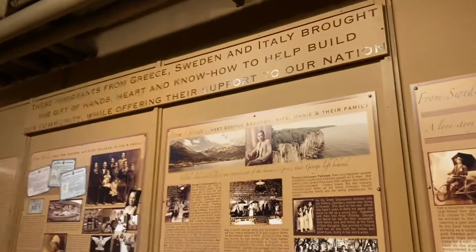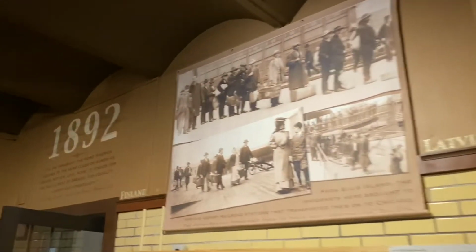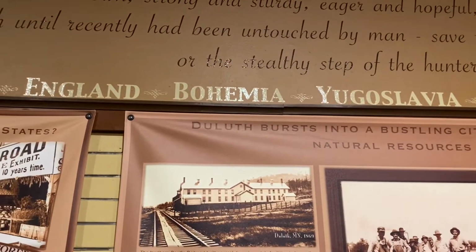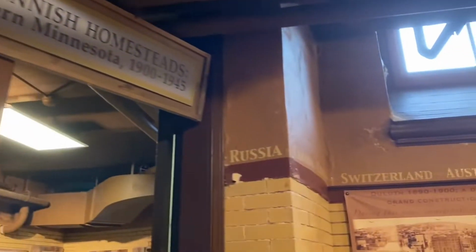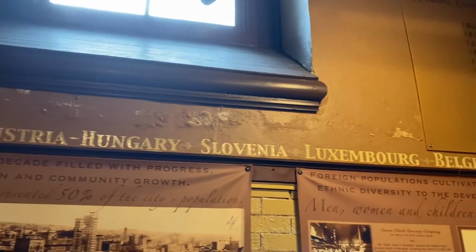Duluth was a big entry port for immigrants coming from Scandinavia. They got a list of some of the spots you'll see anywhere from Finland, Latvia, Poland, Serbia, Germany, Ireland, Norway, Sweden, England, Bohemia, Yugoslavia when it was one country, Netherlands, Iceland, Bulgaria, Russia, even Canada, Croatia, Switzerland, Austria-Hungary. Pretty much everywhere around the world.